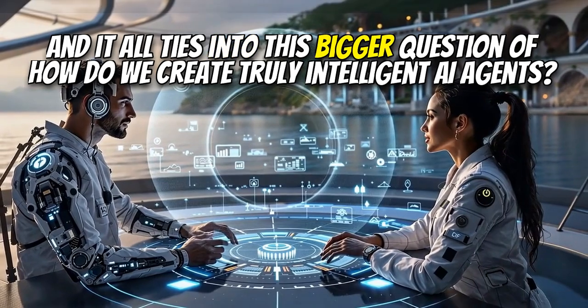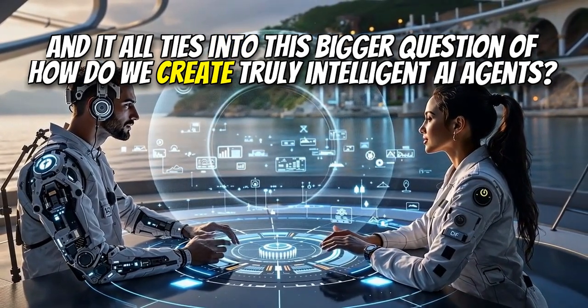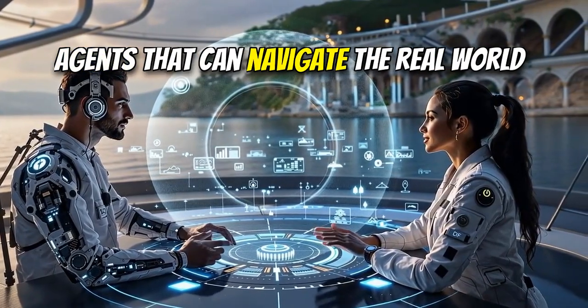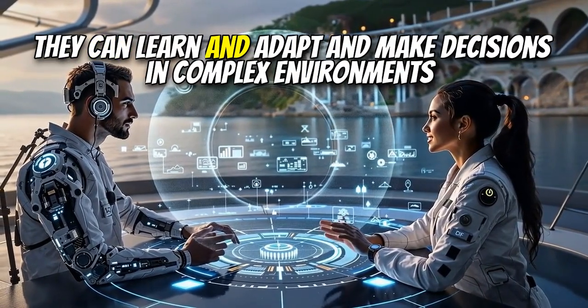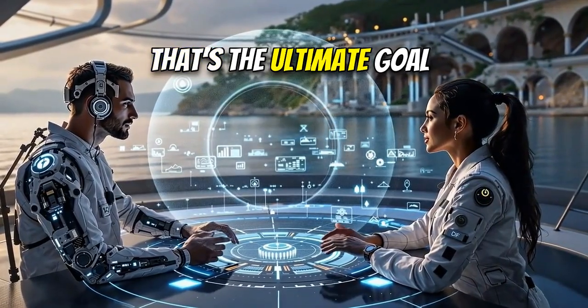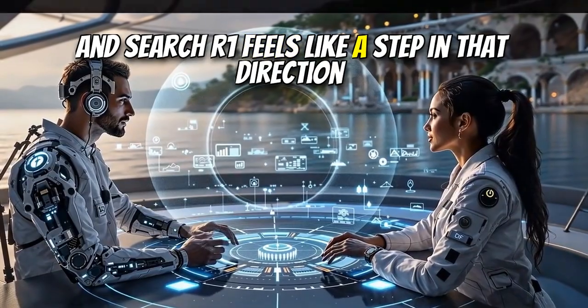And it all ties into this bigger question of how do we create truly intelligent AI agents? Agents that can navigate the real world. Right, they can learn and adapt and make decisions in complex environments. Yeah, that's the ultimate goal. And Search-R1 feels like a step in that direction.